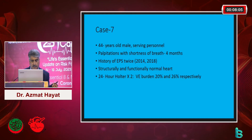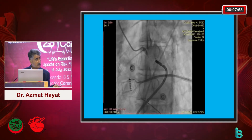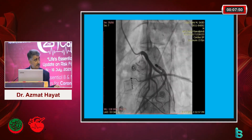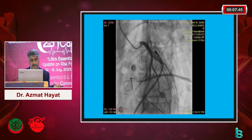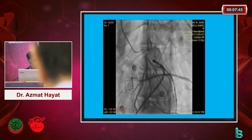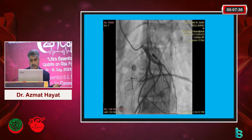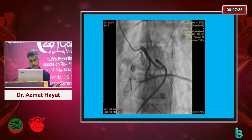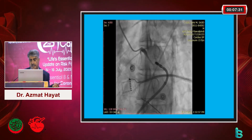Another one, in fact our serving soldier. As you can see from the ECG, outflow ectopies. I think he was also having runs of non-sustained ventricular tachycardia. So have a look here. Again, the same scenario. This is the ablation catheter, the Judkins, engaging the left main stem. As you can see, the origin of the left main along with the two arteries, and I'm abutting about the outer surface of the summit of the LV.